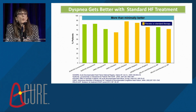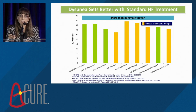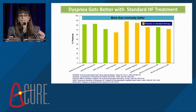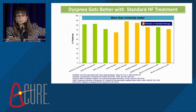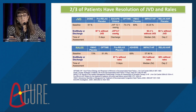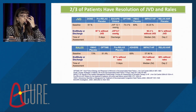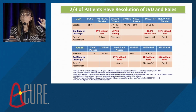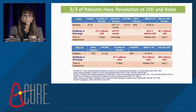So let's look at what we consider for success. Well, all the dyspneic patients, when they get into the hospital, as soon as you put them in the bed and put oxygen in or give diuretics, the dyspnea usually gets better. That's 75 to 85% of the patients, even in the placebo arm of clinical trials. The standard therapy will reduce the dyspnea. And if you look at the signs, 2/3 of the patients will have resolution of their JVD and rales. You may look at it from the glass half full and glass half empty, meaning 2/3 improve, 1/3 doesn't.